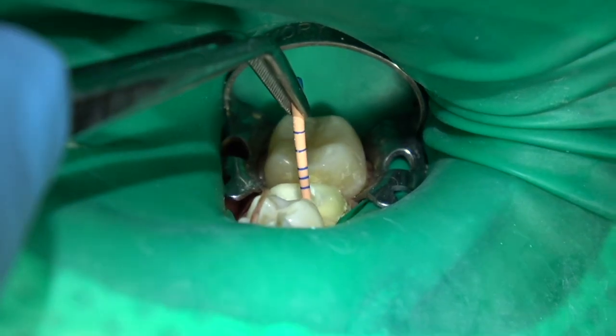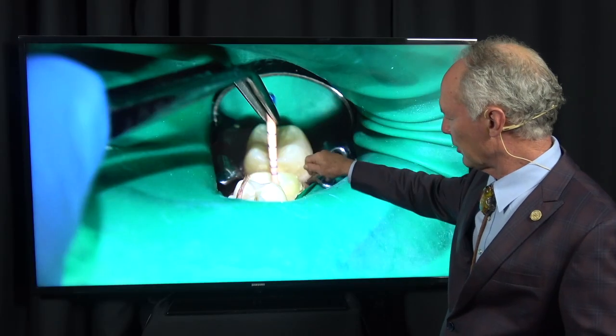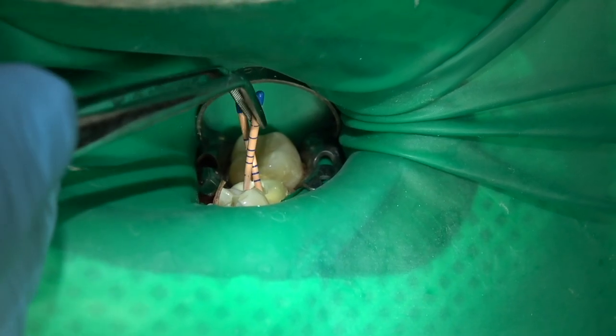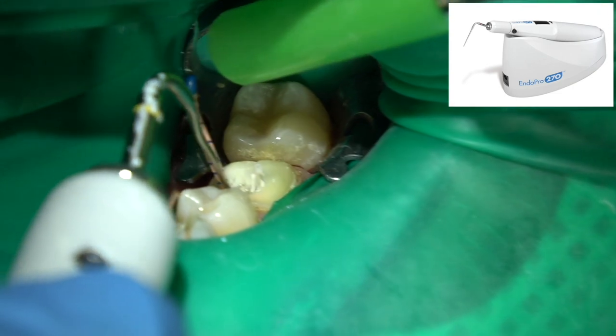Some endodontists put the sealer on the gutta percha cone itself. I find it easier to squirt it just into the coronal part of the canal. Move it up and down to coat the canal. Use the sealer, cut it off at the tooth level. And then I'm going to plug it just a little bit.